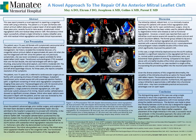From the Valve Institute at Manatee Memorial Hospital in Bradenton, Florida, we will be discussing a case with a novel approach to the repair of an anterior mitral leaflet cleft using a MitraClip. The MitraClip is traditionally used for the repair of severe symptomatic mitral regurgitation, a problem often seen with degenerative mitral valve disease in the elderly population.